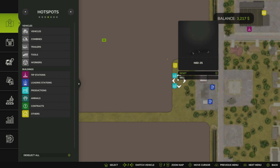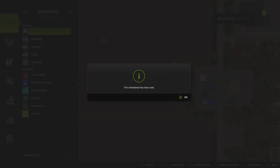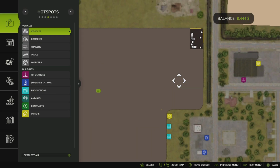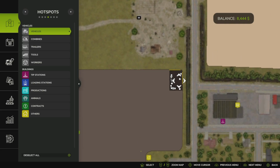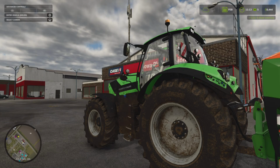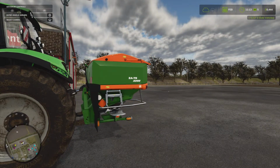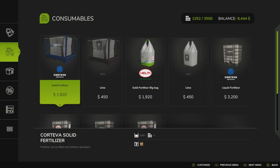So I think we're going to go ahead and just sell this for $5,000, get it off the field. We don't actually need it because all of our stuff is up here, including our header trailer that houses the header we have and our pole barn. So anyway, that gave me $5,000. So now we have 8,000. So now we can come in here and get solid fertilizer.